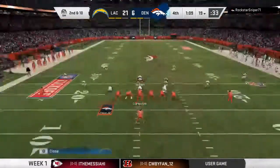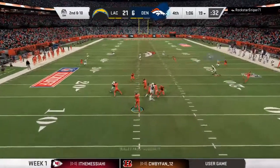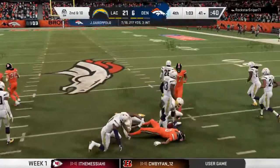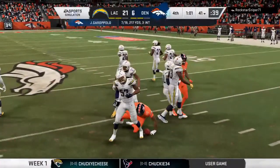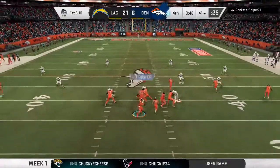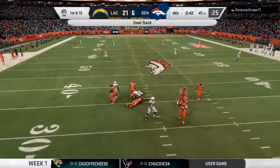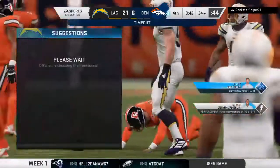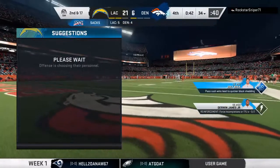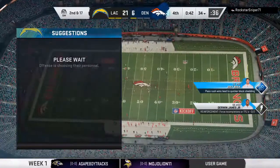So now 2nd and 10 after the incompletion on 1st down. Looking to throw, Garoppolo. And Sanders has got it, complete. And they're going to get this beyond the 40 before he's taken down. A gain there of 21 yards. Looking to throw, Garoppolo. Nowhere to escape, and he goes down. Now the Broncos going to use the 2nd of their timeouts as they'll stop it with just over 40 seconds to go in the game.